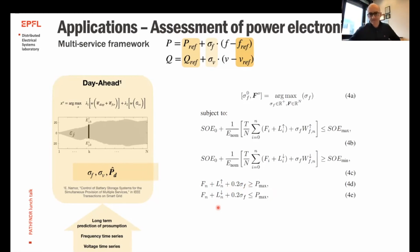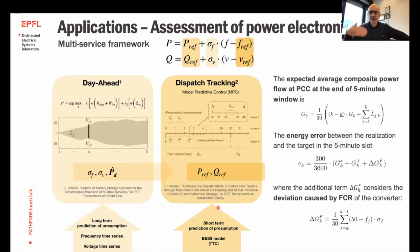Then in the intraday, you have established reference powers for active and reactive power that track the day-ahead trajectories you have established. However, in the intraday you have errors, and these errors come from the fact that what you forecasted day ahead is not necessarily true. Also, the frequency that you consider day ahead is not necessarily true, and you can have biases in the provision of regulation services due to the frequency.